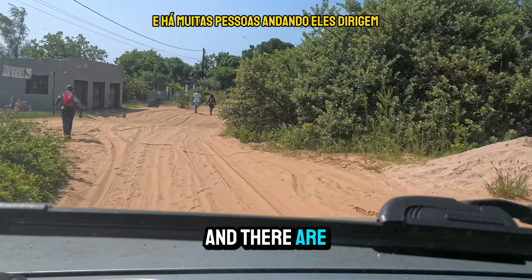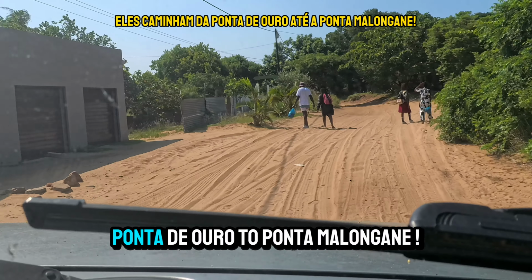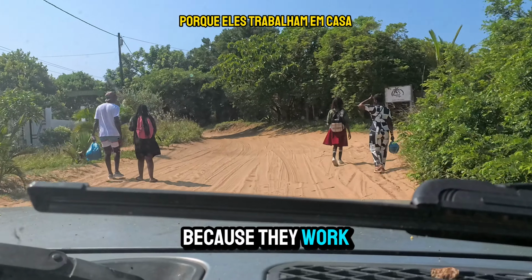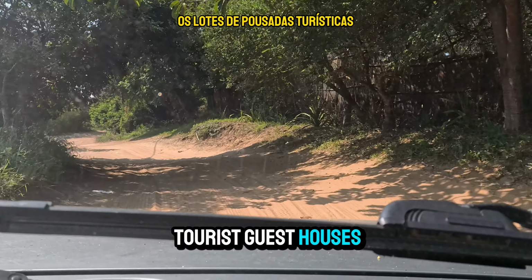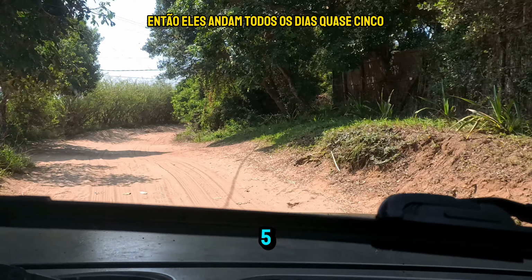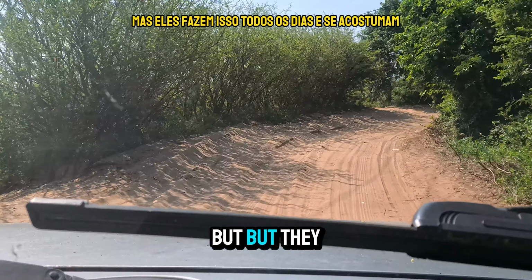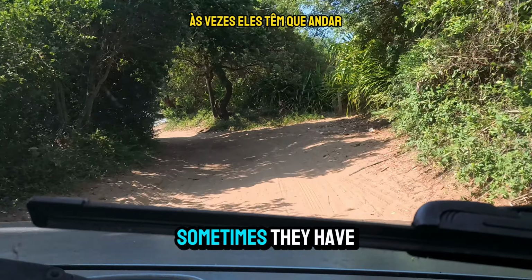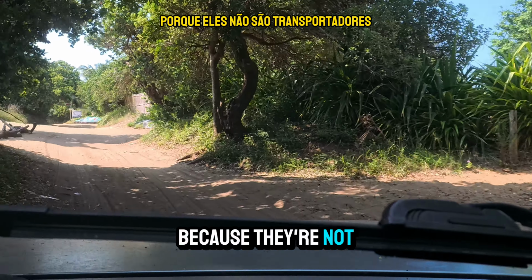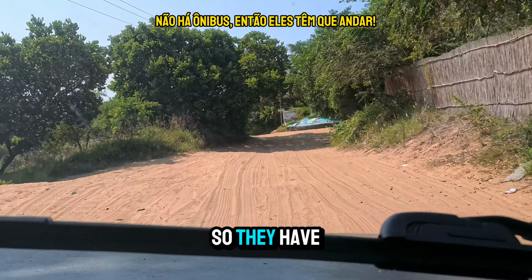And lots of people walk from Ponta do Ouro to Ponta Malongane because they work in some guest houses here. There are lots of tourist guest houses, so they walk every day, almost 5-6 kilometers. Pretty tough, huh? But they do that every day, and they get used to it. Sometimes they get a lift from people like us who are driving there. Sometimes they have to walk because they're not transporters. Nobody drives here. There are no buses, so they have to walk.